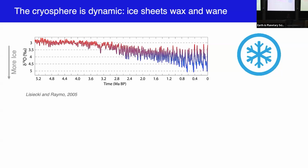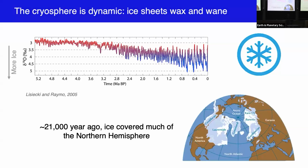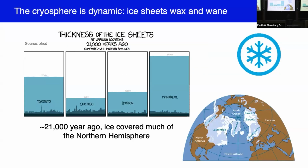And what you can see is this global pattern of ice sheets waxing and waning, growing and dying out, where they have, for example, 21,000 years ago, ice covered much of the northern hemisphere. So we would have been underneath quite a bit of ice sheet here in New Jersey at that time, 21,000 years ago.